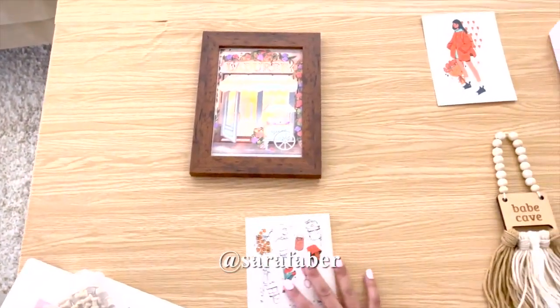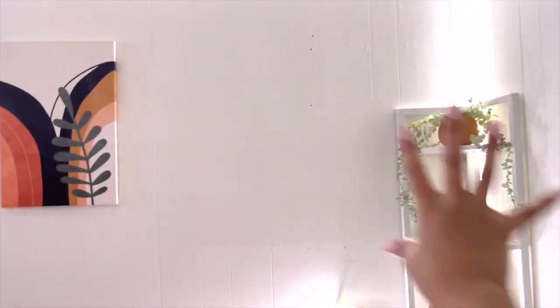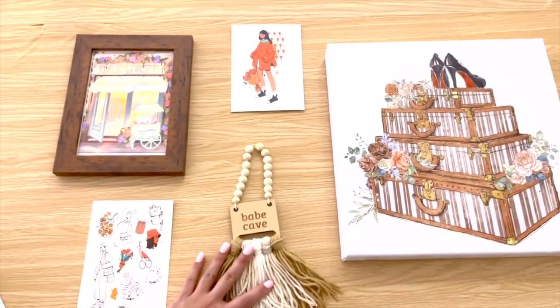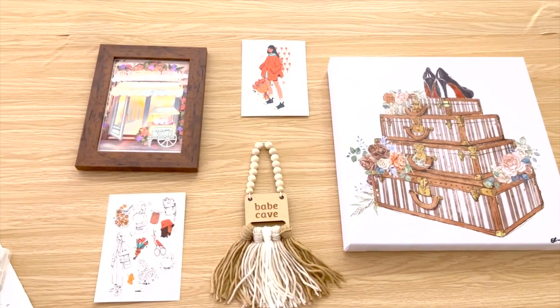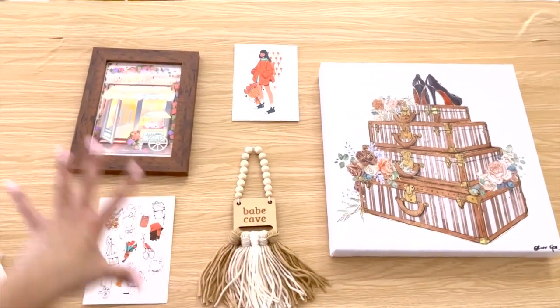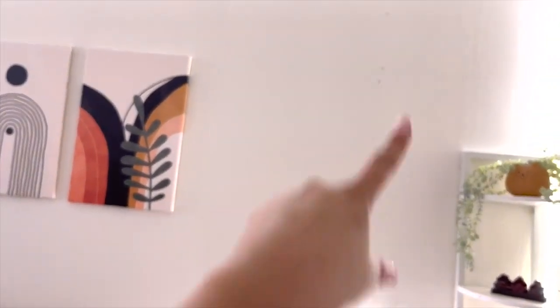So I have these art pieces that I want to hang up above in this area because I think that would be super cute. These are other things I've been collecting, and I finally have a place to put them. I arranged them on my desk first to see how I would want to hang them on my wall, and I think I settled with this arrangement. So I'm going to hang it up exactly like this, up on this wall space.